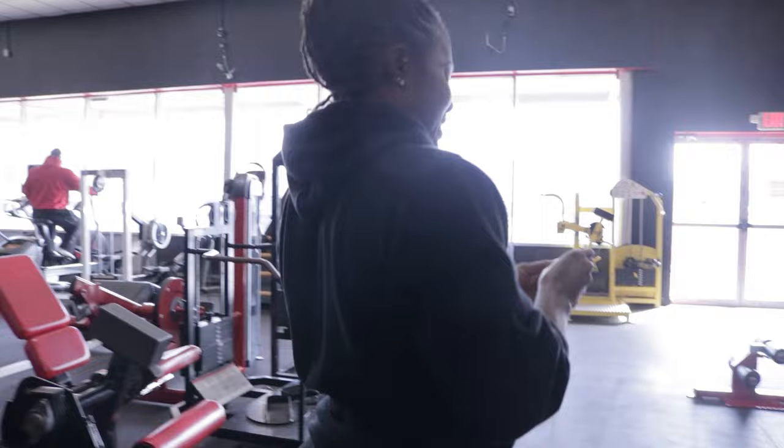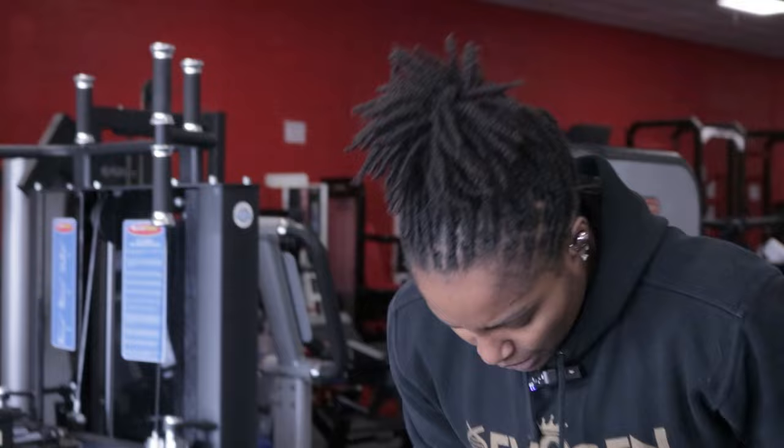Depending on your body type and how quick you get a pump, you'll see everything go to where we want it to go pretty quickly.